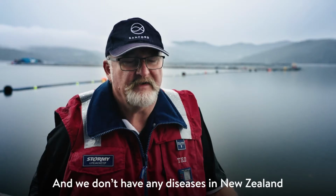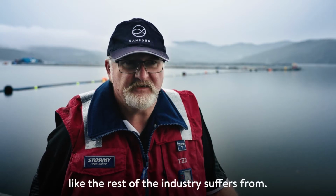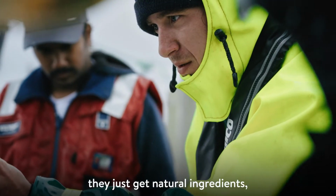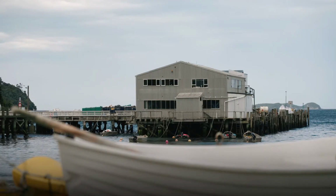We don't have any diseases in New Zealand for these species, and we don't have any sea lice like the rest of the industry suffers from. So we don't have to use medicated feed. They just get natural ingredients and are nurtured in this glorious piece of isolation called Stewart Island.